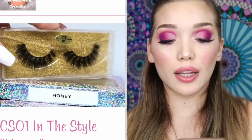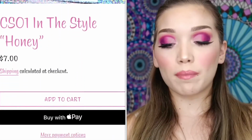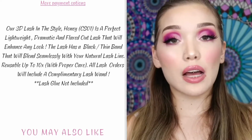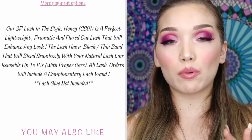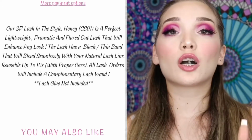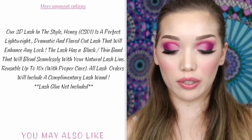CS01 in the style Honey is $7. This lash is lightweight, it's dramatic, it's a flared out lash that will enhance a look. All the lashes have a black thin band that will blend seamlessly with your natural lash line. They all have the same band. All lash orders will come with a complimentary lash wand. Lash glue not included. I'm just gonna quickly explain.